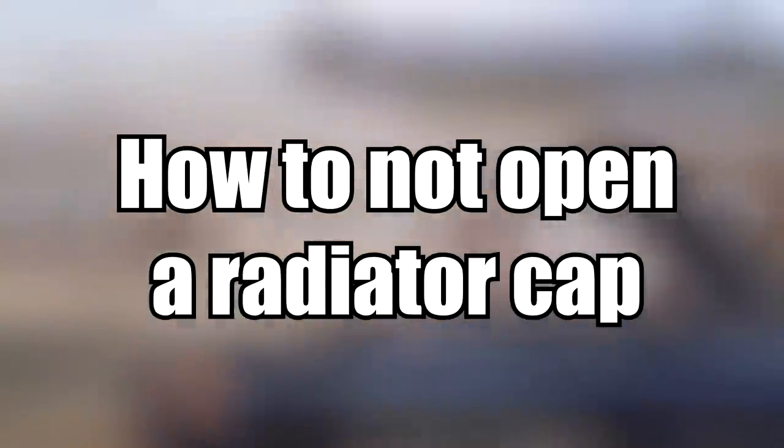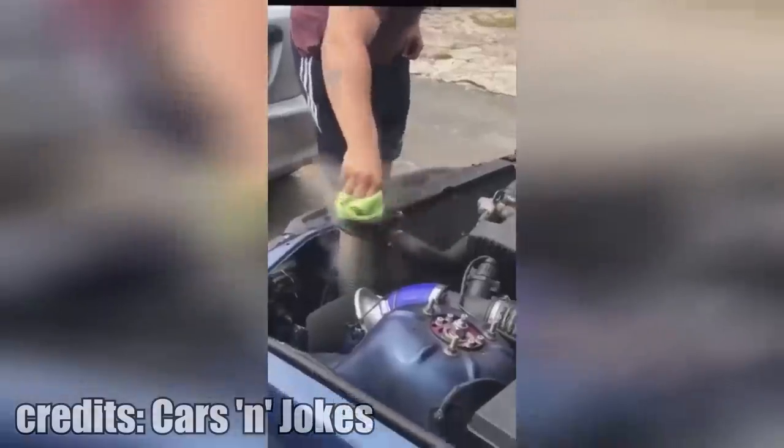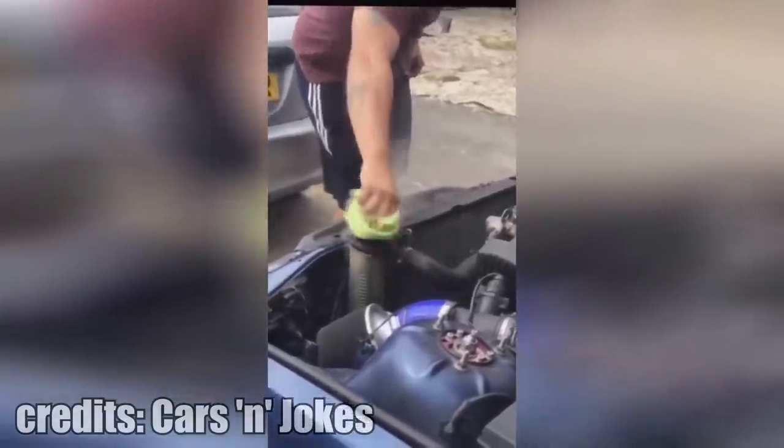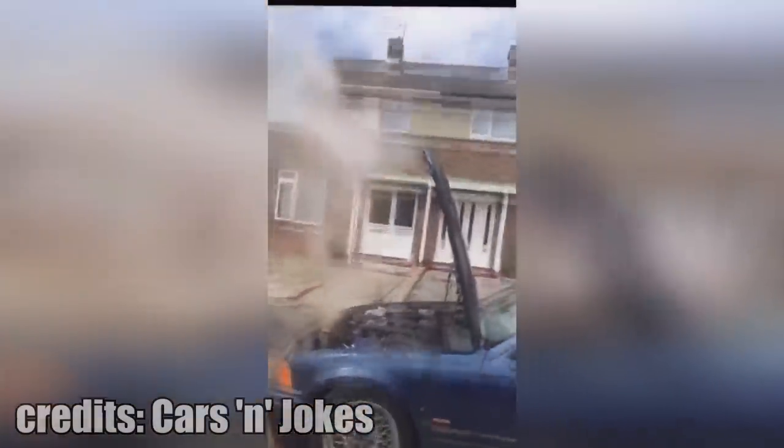This guy opened a radiator cap while the cooling system was still under high pressure. Oh my god!